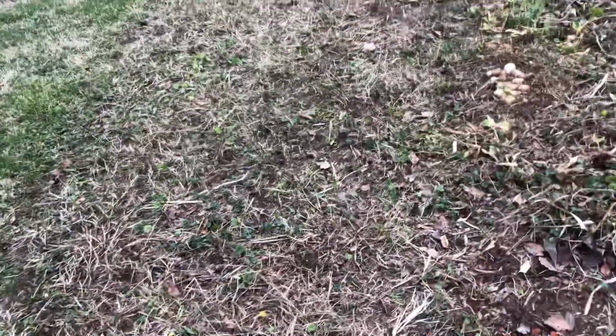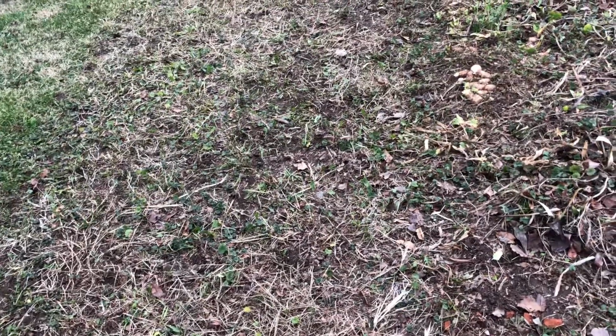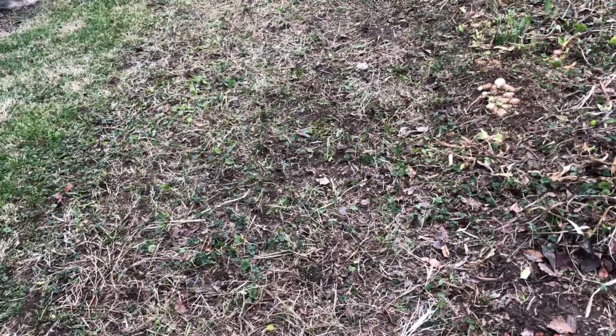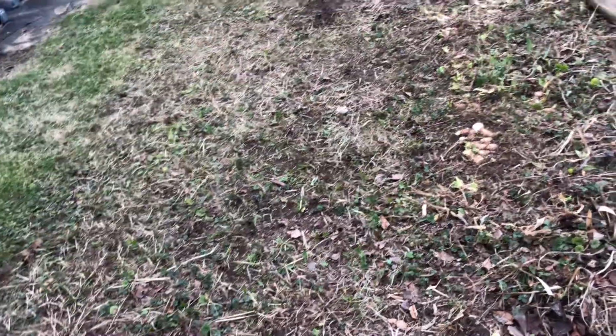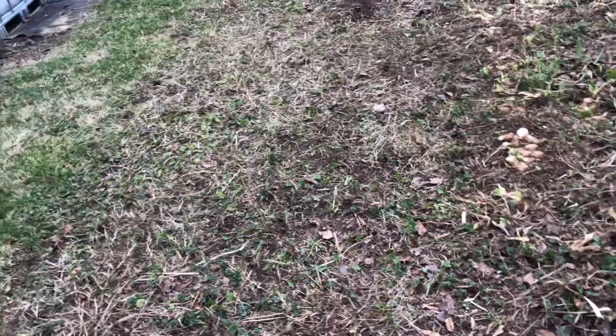There is the iris bed, and this is where the zinnias go. And I will come back behind this and till this up. And now I direct sow my zinnias. They are super fast growing, and I'll just directly sow these right into here. Of course, I'll till it up and get all the weeds out, and then it'll go right in there. But anyways, now let's get on to the front porch.